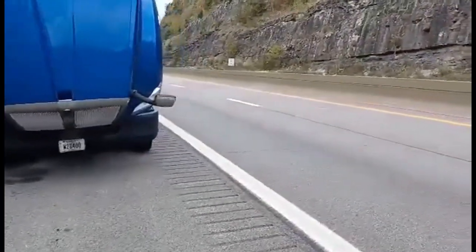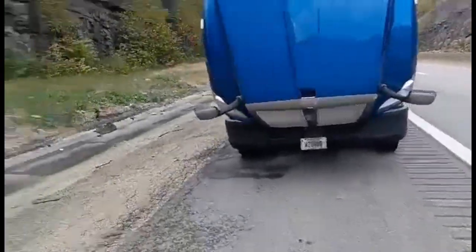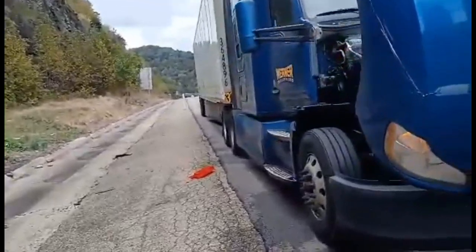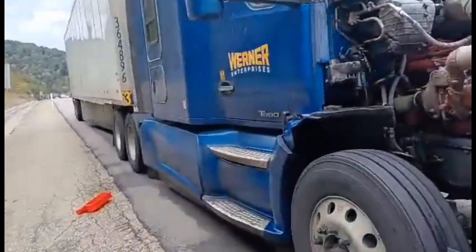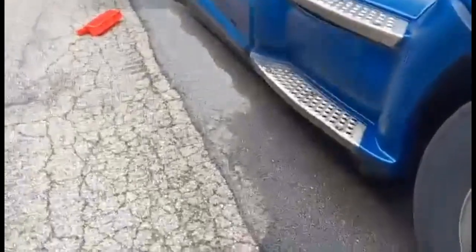But look how close I am to the road. That's why you want to avoid getting out that driver's side door. It's pretty dangerous. So as I said, there was steam coming out from the engine compartment. When I opened the hood, I noticed liquid on the ground here.